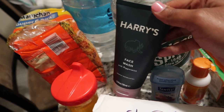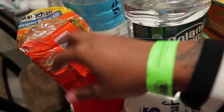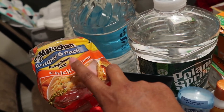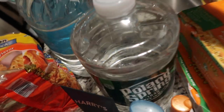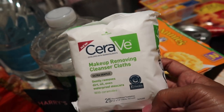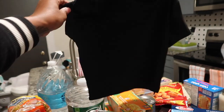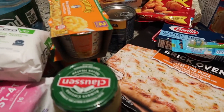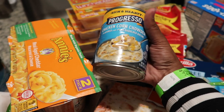Harry's face wash. Babe, I found Harry's face wash for you. Oh yeah? Yeah. You're welcome. That's just a Kin Kin cup, you know, like any college student, chicken noodle soup. And Samira picked this water up for her as well. This was mine because I needed some makeup wipes. I'm going to put a little bit of makeup on this weekend, so I need some more wipes. And Samira also picked up this crop top. So yeah, that's everything we picked up for the kids for this weekend. Oh wait, this is my soup. This is mine. I think I was eating this for dinner, but I think Suge made salmon.